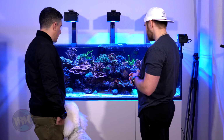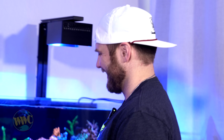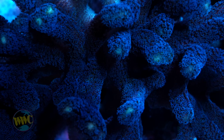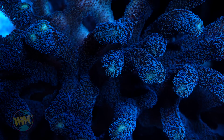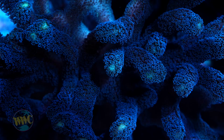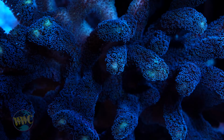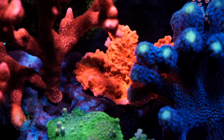Okay, and let's talk about maintenance. Do you do water changes? This one, actually, I used to do bi-weekly water changes on it, but as it's matured, it's about 2 years old now, I usually do it once every month and a half, and I do about a 10% water change.